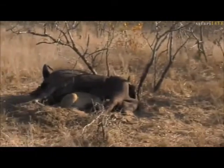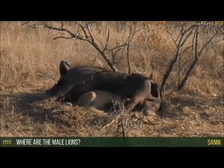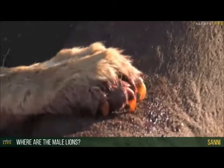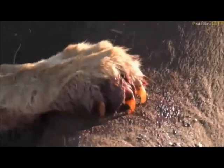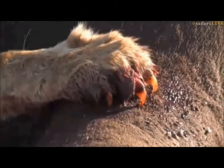Hi, Sammy. Sammy also asking where the male lions are. And yeah, it's possible that these girls didn't call, because if they didn't make any contact, the male lions, if they didn't hear the buffalo calling out, it's possible that they didn't hear them.